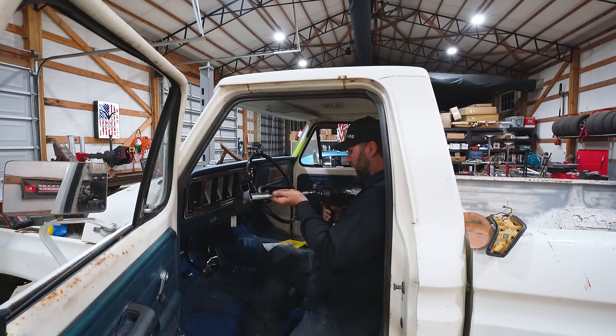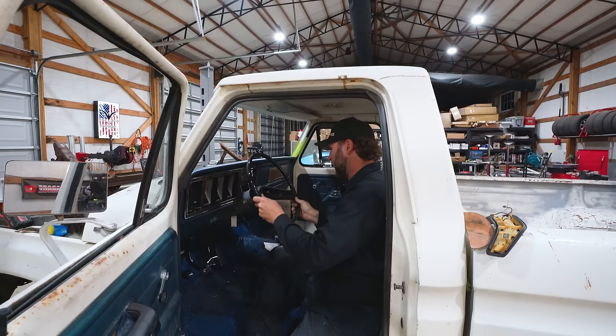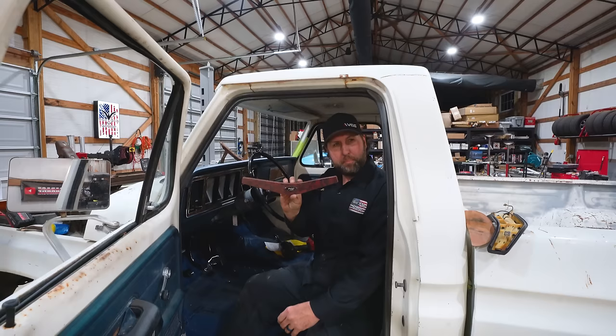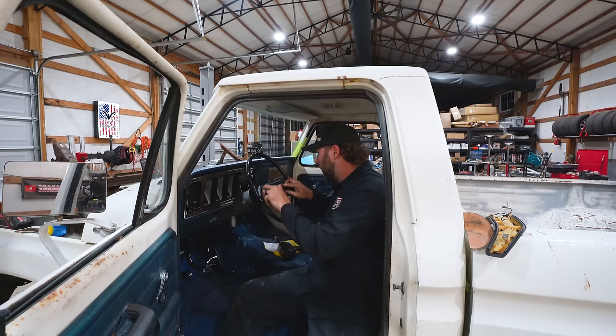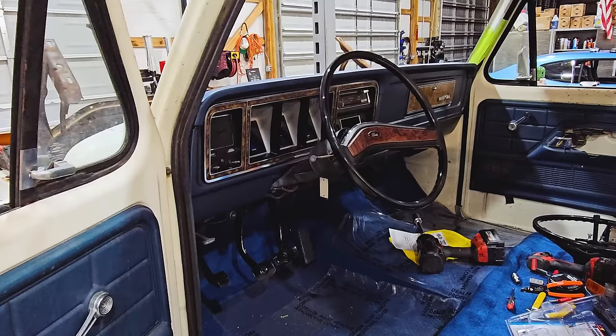Still just turning things. Okay, now. Gotta go with that wood now. I gotta figure out where this other wire goes for the horn. But that'll tuck into here. And then we screw it in from the back. That's gonna look nice. Wheel is on.